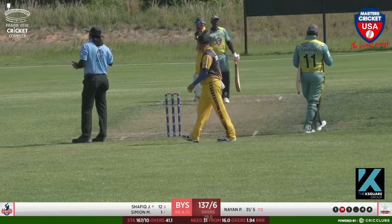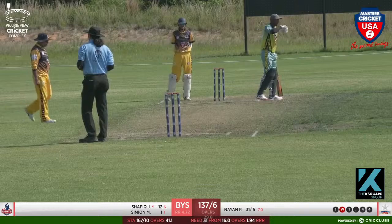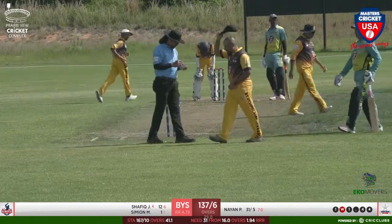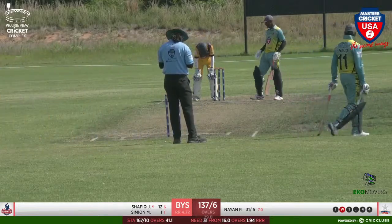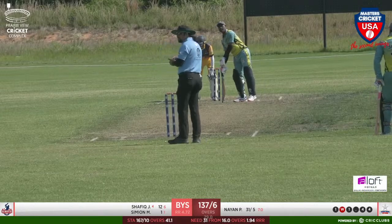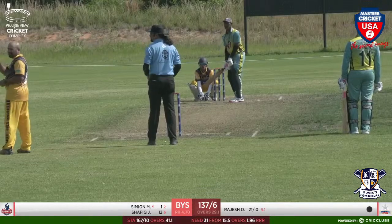Central Stars making a lovely fight back, staying focused. A boys have a very, very good, talented batting lineup, but they really need to consolidate and keep things going and really stay at the wicket. Central Stars drive, no runs.